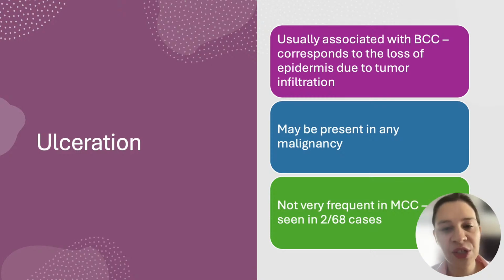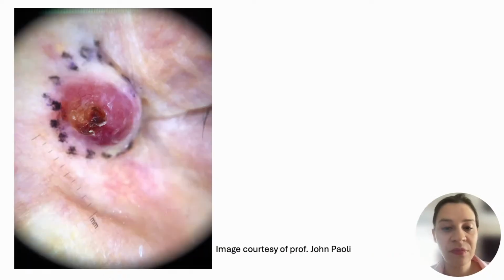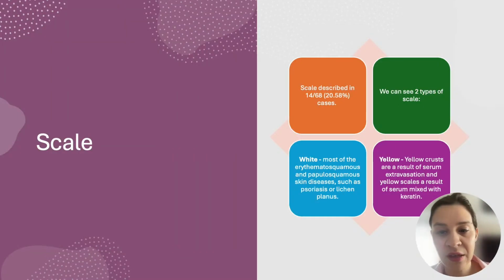Ulceration is usually associated with a BCC, but it actually can be present in any malignancy because it corresponds to loss of epidermis due to tumor formation. As you see in Merkel, it was not as frequent, but it might occur. This is just an example of an ulceration in a BCC, so a very, very typical presentation. And here an example of Merkel with an ulceration, also courtesy of John. Thank you very much.